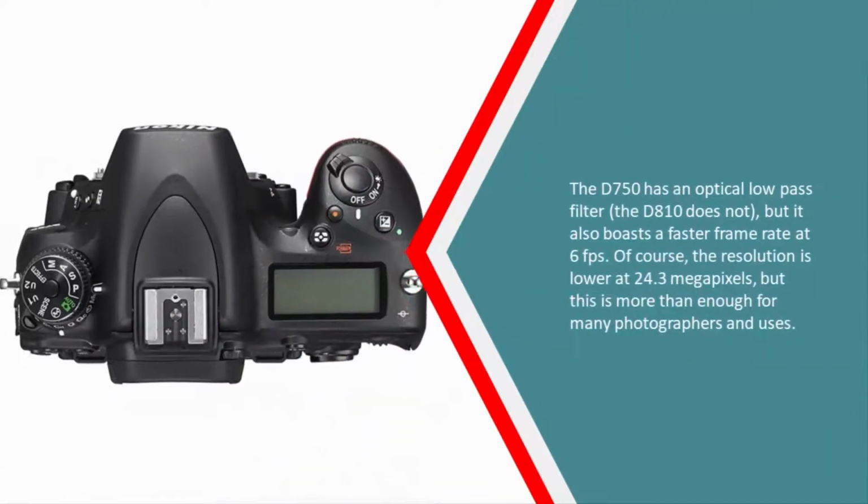The D750 has an optical low-pass filter, the D810 does not, but it also boasts a faster frame rate at 6 fps. Of course, the resolution is lower at 24.3 megapixels, but this is more than enough for many photographers and users.